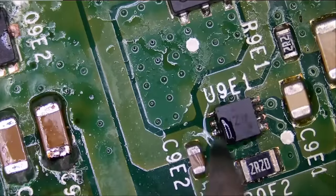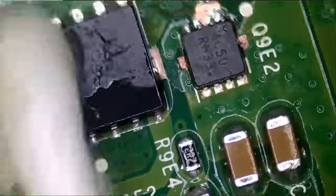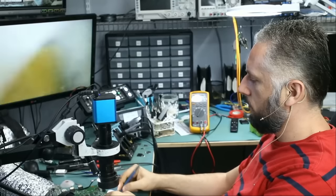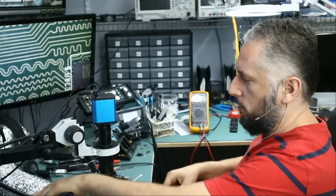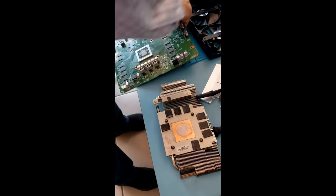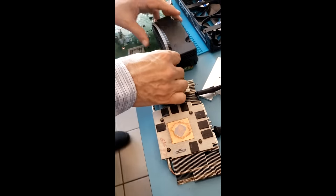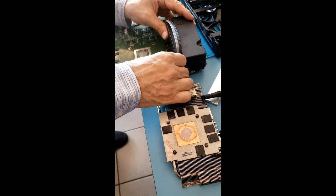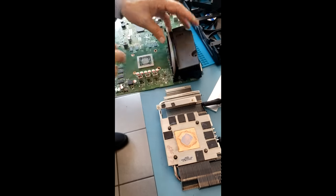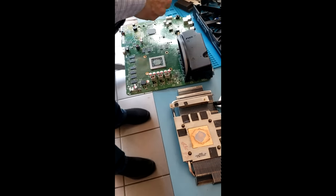I think now we should be good. Okay, so let's try again. We're gonna plug the power supply and the power button and see what happens. We just want this console to power on. I just want to make sure that it's powering on now, and then we can later reassemble and test and make sure everything is working.